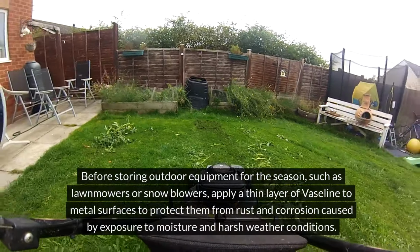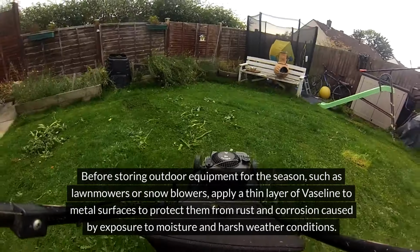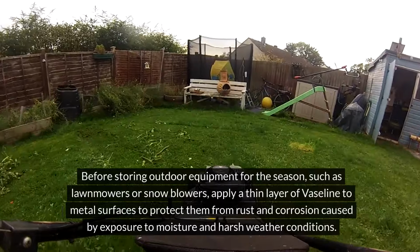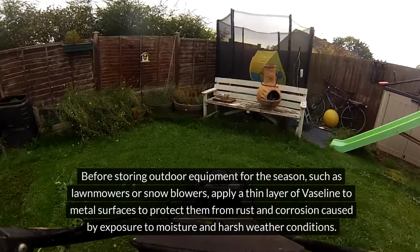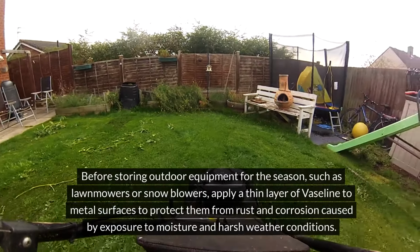Before storing outdoor equipment for the season, like lawnmowers or snowblowers, apply a thin layer of Vaseline to metal surfaces to protect them from rust and corrosion caused by exposure to moisture and harsh weather conditions.